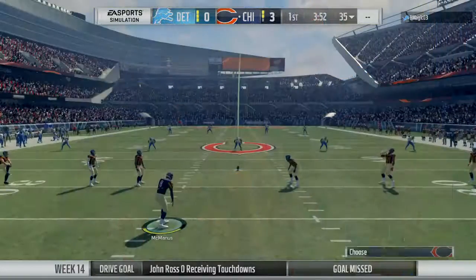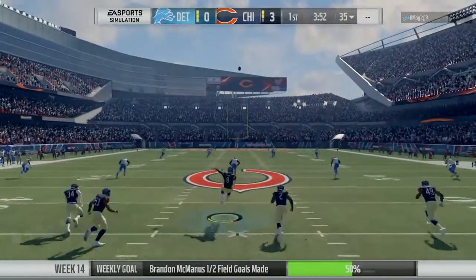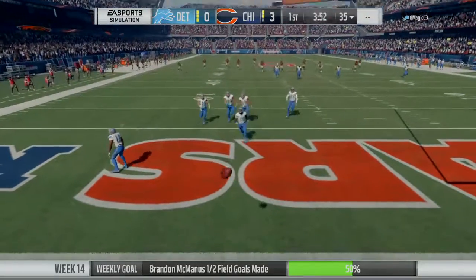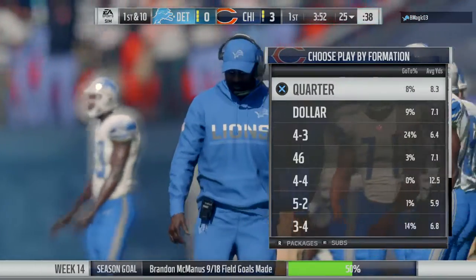So the opening drive for them here on their home turf results in a field goal. Now that's the way you want to get things started. Your stadium, your crowd, you've got the ball, put points on the board first, and let everyone start to celebrate. And they will not get a chance to return this one as it's through the end zone for a touchback.